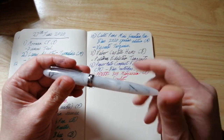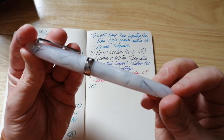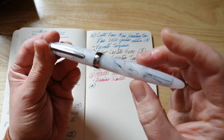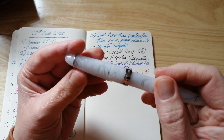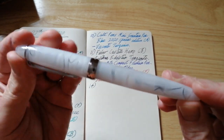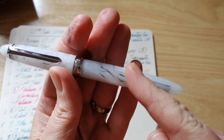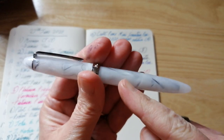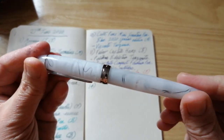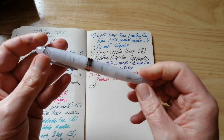I'll show it to you now. So it's a white, and I mean it's cloudy. Cloudy, but translucent acrylic with chatoyancy in. It looks black because you've got the converter and the ink in here. So it's not a demonstrator by any means, but you get the idea. It's very opaque material, apart from these swirls. It's mainly swirls of opaque, sometimes chatoyant, white, cloudy material, but through translucent acrylic. So you've got a good mix of things going on there.